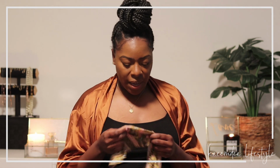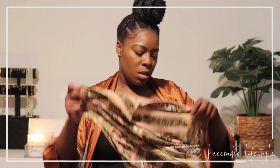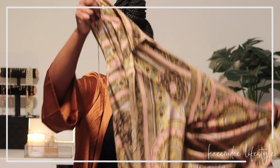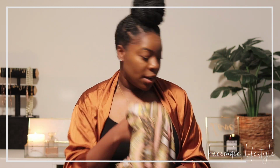But this is pretty much like everything else, a super thin material. And I'm pretty sure the sleeves are long enough. So if you want to get this, I'd say why not try it and see.